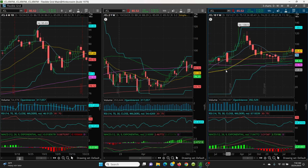But on the upside, you have to have that 21-day, 86, 87. You need to close back above that, which would be 86.02. So if you could get up in that area, then you could close out there for the month.